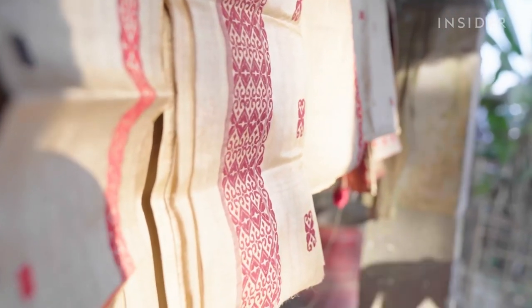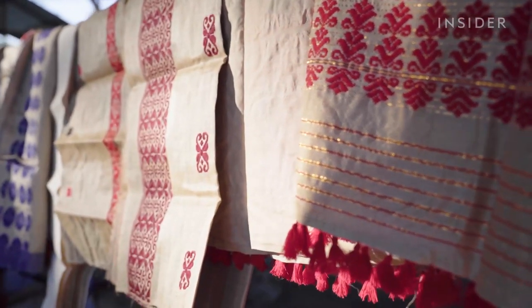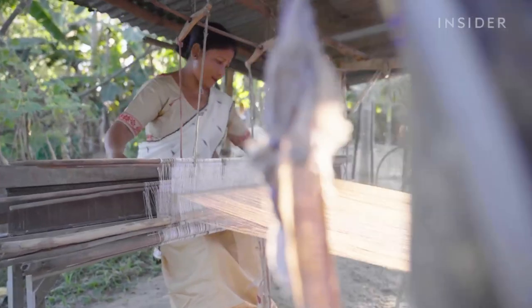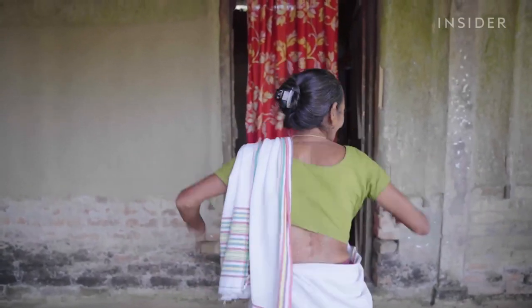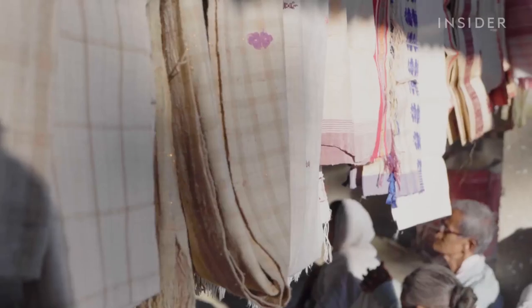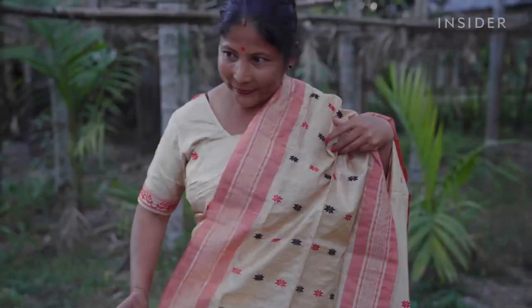Muga can only be made in the Assam region of India. It's so central to the culture here that there's even a traditional song about the golden thread. Muga silk is unique because of its naturally lustrous gold color. It can last up to 100 years, and it's said to offer protection by absorbing 85% of harmful UV rays.